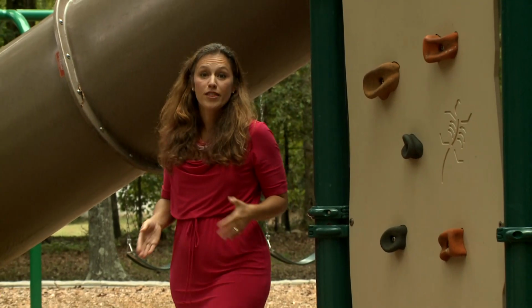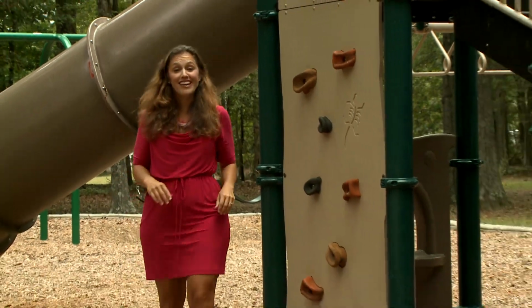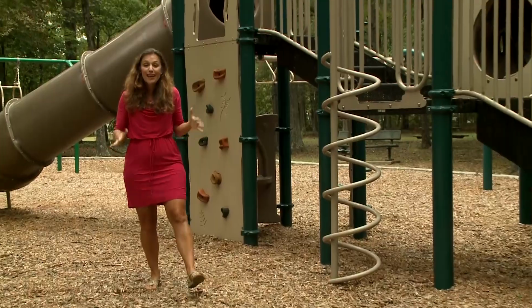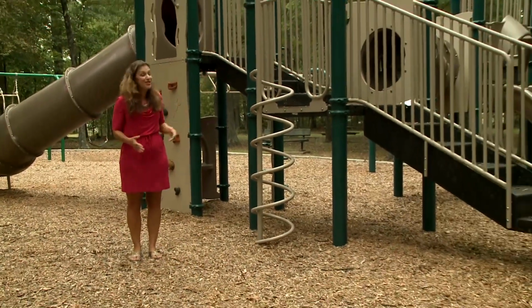Once all the votes are in, the projects with the most votes get the funding. Work then starts over the next year, with the final result being something everyone can enjoy, like this refurbished playground.